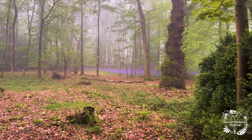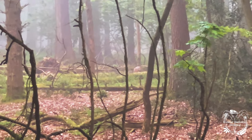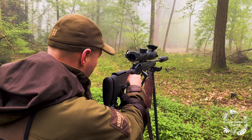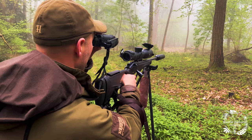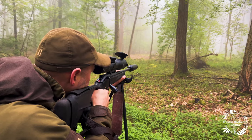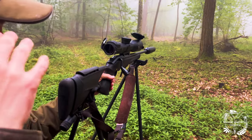That's where I did the cooking, just up there. It's really hard to gauge his quality. I can see his head quite clearly, but not his antlers.